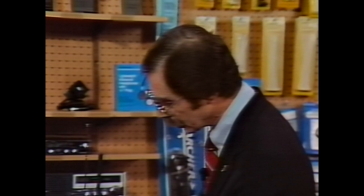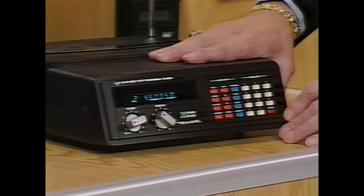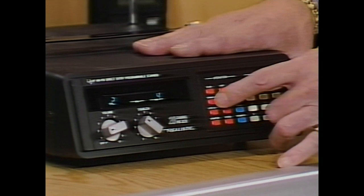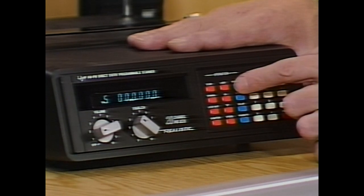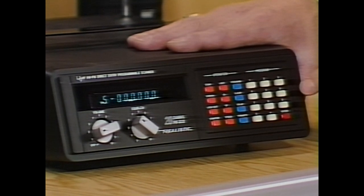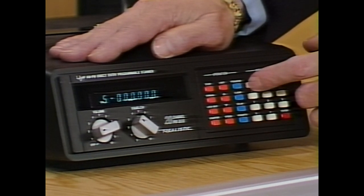And now let's look at programming the scanner. First of all, we're going to go into manual and stop our scanner. We're going to go to a channel that we have not yet programmed. Let's try channel 4. We have something in there, so let's go to channel 5. That's empty. Go into the program mode, and let's put a frequency in now and see what happens. This is the way you should demonstrate the scanner to your customer. So we're going to put the weather frequency in.